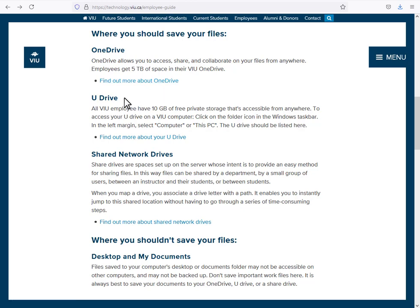Your VIU U Drive is 10 gigabytes of private storage you can access on or off campus. You can access it on campus computers using Computer or This PC. On personal computers, you can connect to your U Drive using a process called mapping. For more detailed steps and information, click on Find out more about your U Drive.